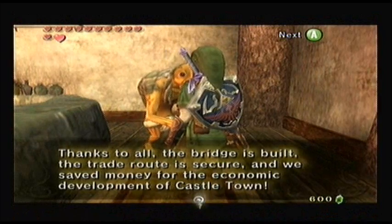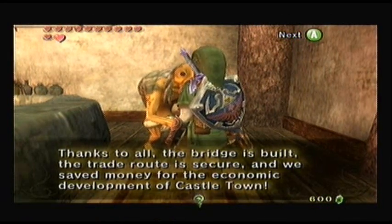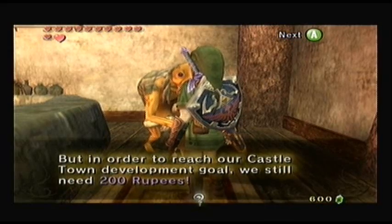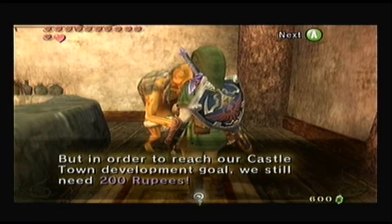Thanks to all the bridges built, the trade route is secure and we saved money for the economic development of Castletown. But in order to reach our Castletown development goal, we still need 200 rupees.